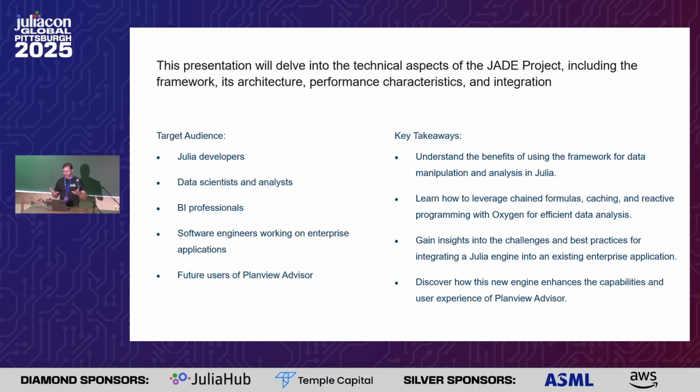This new technology that we brought up that I refer to as chained formulas, how we do the caching and the programming, and how Oxygen plays into that. And then we're going to try to show off some of the insights that we've gained and the challenges that we've run into during this project, which has been roughly 2 years in the making. And then we'll talk a little bit about how this is actually making the Planview Advisor product better.